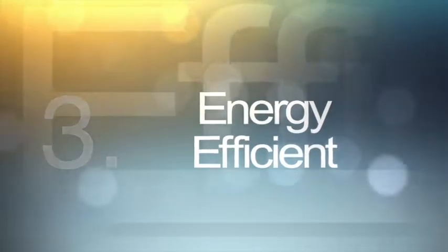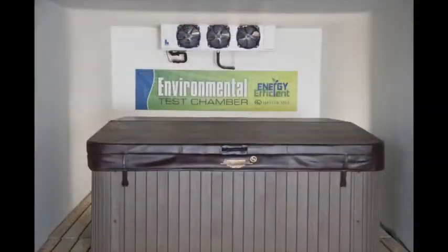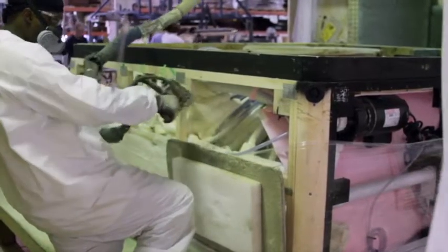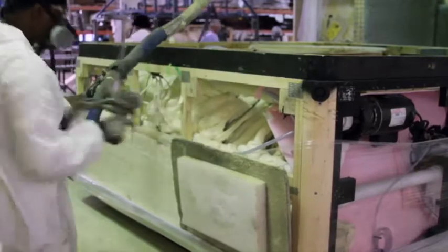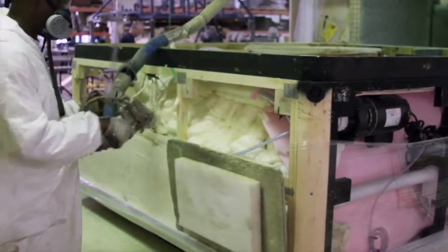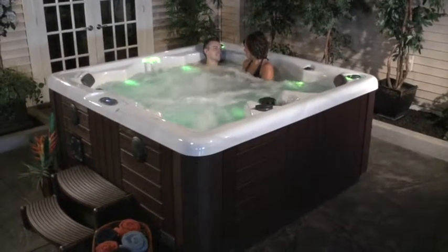Energy efficient. Every Master Spa meets the strictest energy standards. A sophisticated environmental test chamber ensures that every model meets or exceeds both the stringent California Energy Commission standards and the new APSP 14 hot tub energy standard. The heart of the insulation system is Icynene spray foam that's earth-friendly. Icynene foam expands up to 100 times when it's sprayed, providing a thick blanket of insulation that keeps the warmth in and the cold out, saving you cold hard cash.